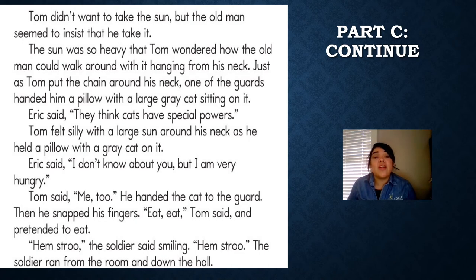Tom felt silly with a large sun around his neck as he held the pillow with a gray cat on it. Eric said, I don't know about you, but I'm very hungry. Tom said, me too. He handed the cat to the guard. Then he snapped his fingers. Eat, eat, Tom said, and pretended to eat. Everybody, show me how you will pretend to eat. Let's do it.